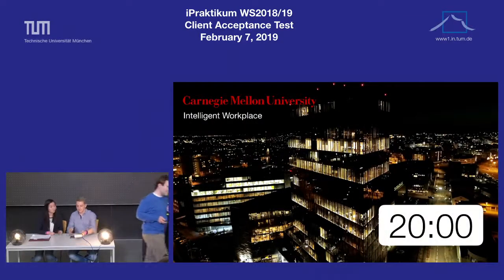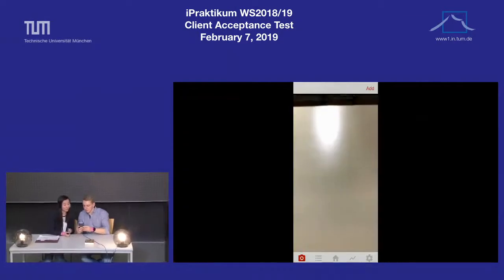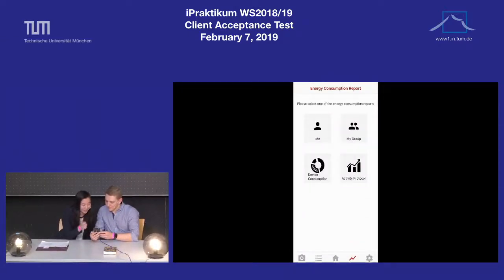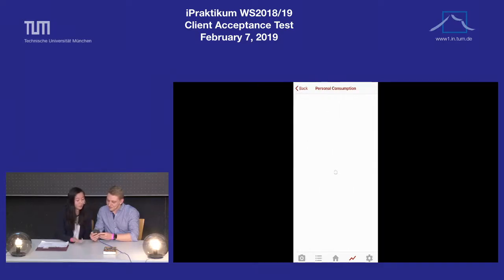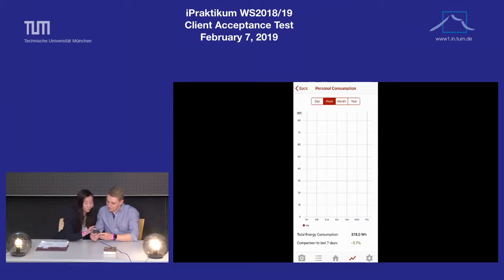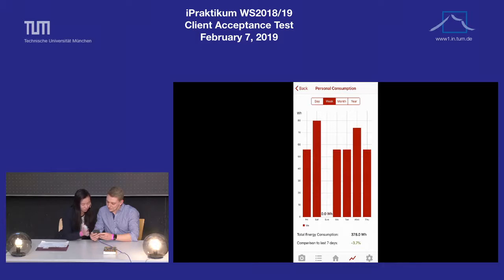So now, let's move on with our demo. The app tracks our energy consumption, and we go to the statistics to have a look at it. To see your personal consumption, you just go to Me, and there you see the consumption of today, the week, and the month. Let's have a look at the week. Oh, seems like you haven't consumed any energy on Sunday.